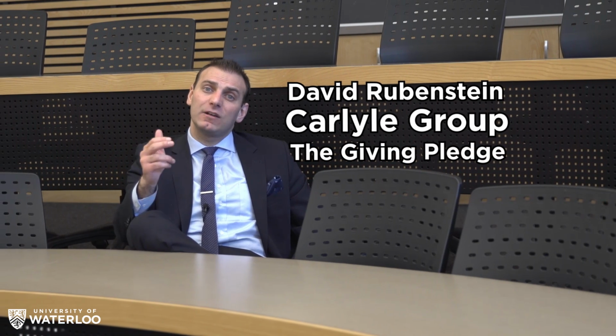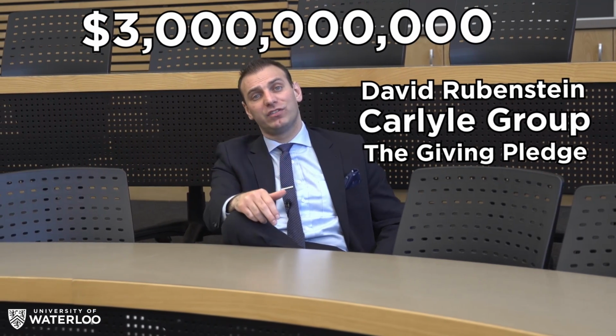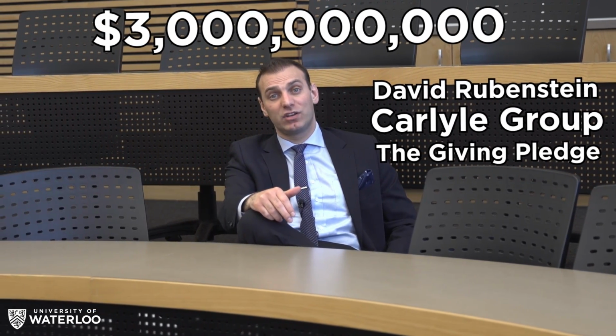And finally, let's look at David Rubenstein from the Carlyle Group. Rubenstein has signed the Giving Pledge. That's the pledge that was originated by Bill Gates and Warren Buffett that encourages wealthy individuals to give away half of their wealth during their lifetime or through their will. With a net worth of almost $3 billion, David Rubenstein is going to be doing a lot of giving.